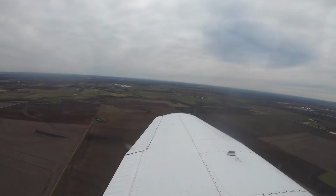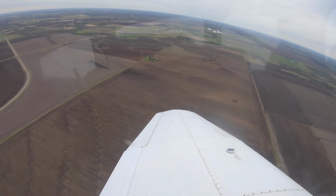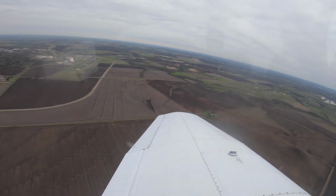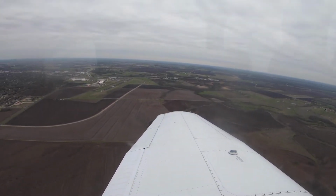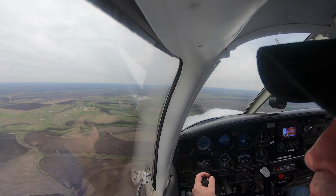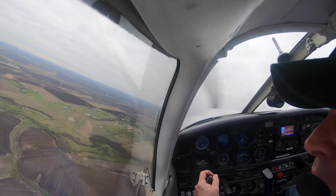Taylor traffic, Archer 43954, turning left, crosswind, runway 35, touch and go, Taylor traffic. About 100 feet to go. Taylor traffic, Archer 43954, turning left midfield, runway 35, touch and go, Taylor traffic.